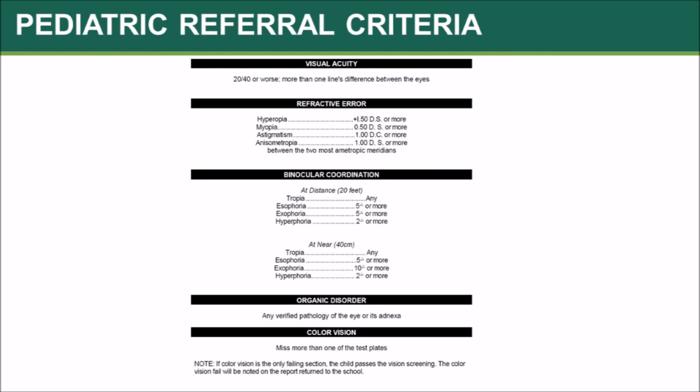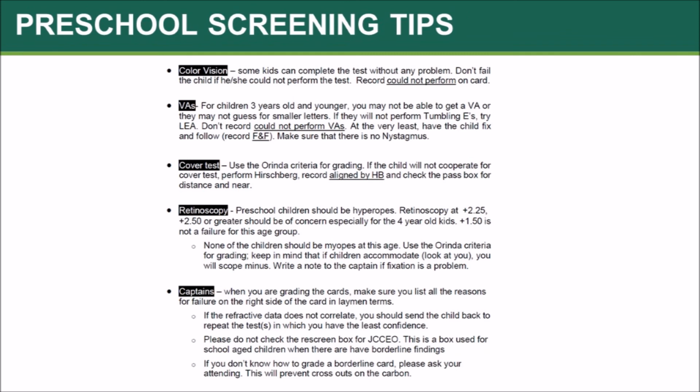Here is the criteria for failure based on the Orenda study. We've got 20/40 or less. We've got a certain amount of hyperopia, myopia, astigmatism. Are the eyes crossed? Do they turn in or do they turn out too much? Do we have a congenital cataract? Do we have something else going on? If a child fails color vision, they will not fail the vision screening. We just want to make the parents and the teachers aware of this color vision defect, because we don't want someone not to do well on a test because they chose the wrong crayon to color.